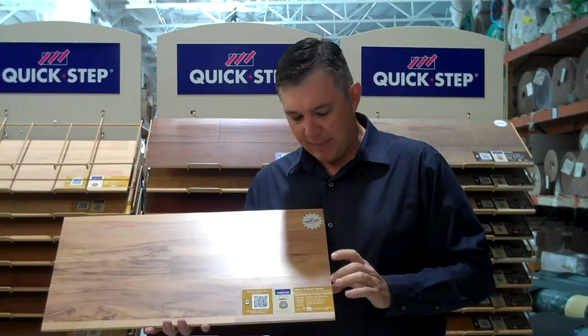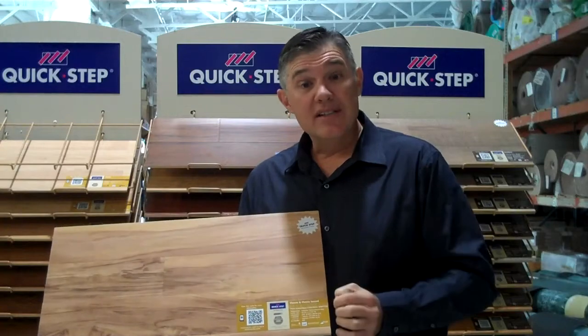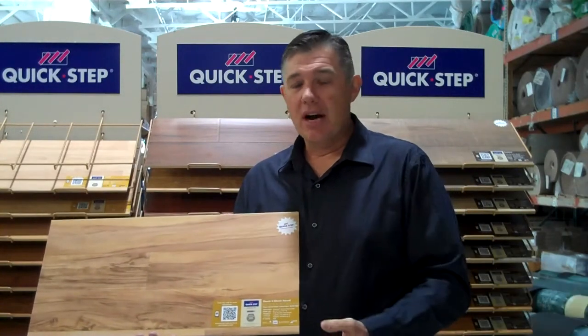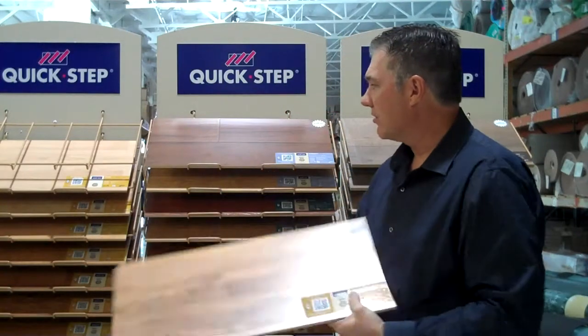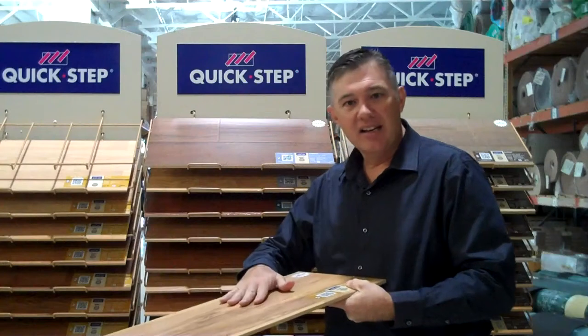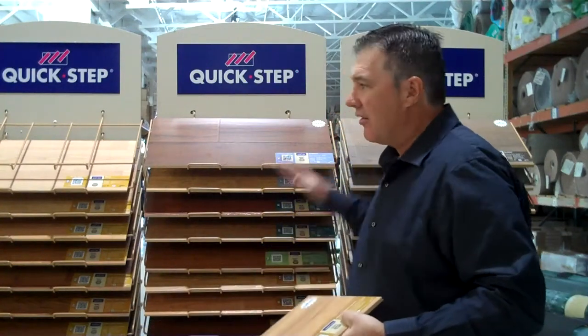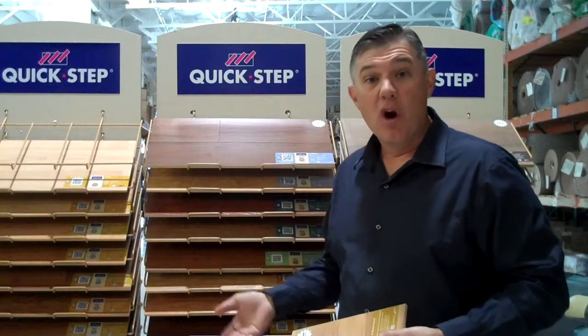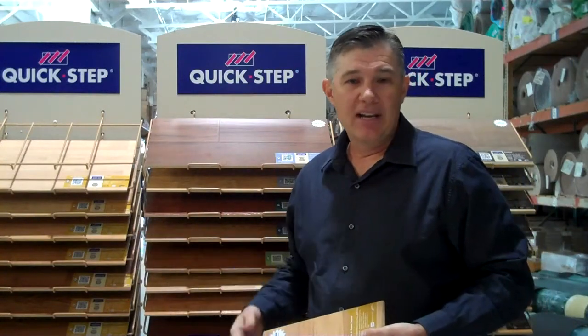Other things that Quick-Step offers that are unique to itself are some of the longer length boards and width boards. You'll look through the rack, there's different collections. Home, there's a 7mm product. Classic, an 8mm product. There's a variety of 9.5mm product. There's also 12mm product, which I'll go over because it's very unique.